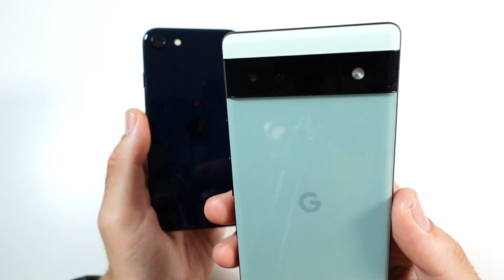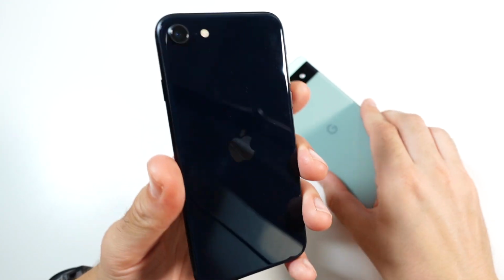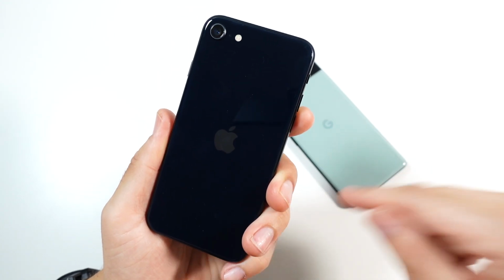6a. So while on the surface with the hardware, it just looks like it destroys the SE, the SE does hold its own in a lot of areas, and you heard about them in this video.